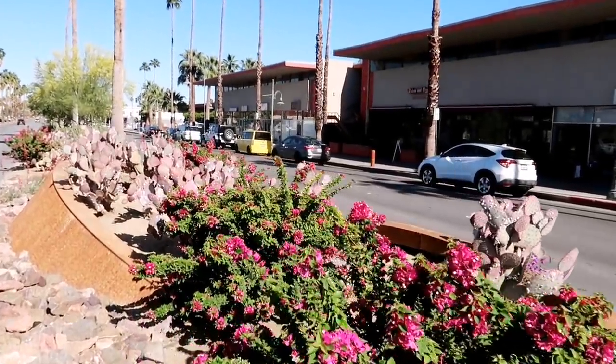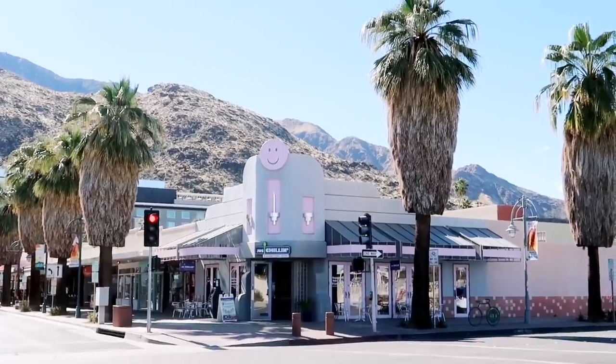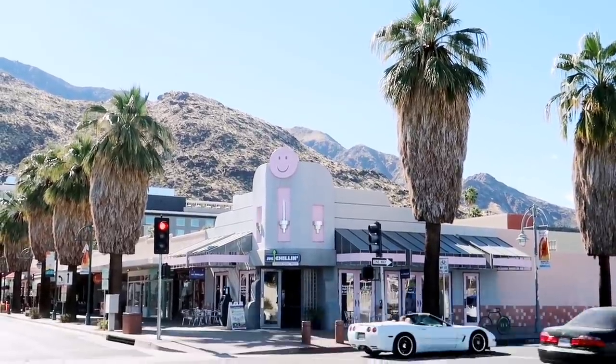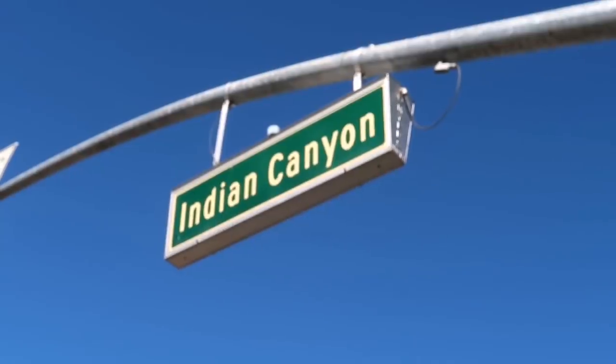Look at all the purple cactus. Check out the Just Chillin' place over there. Looks like your old-fashioned ice cream parlor, but it actually has sugar-free, dairy-free, and low-carb options.